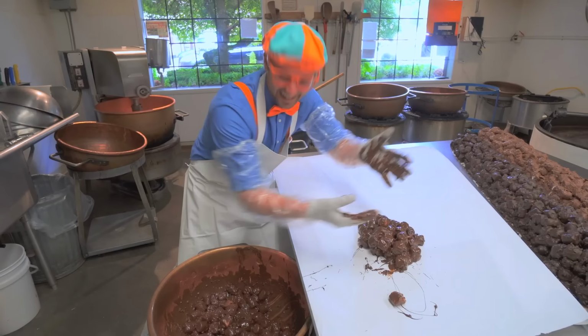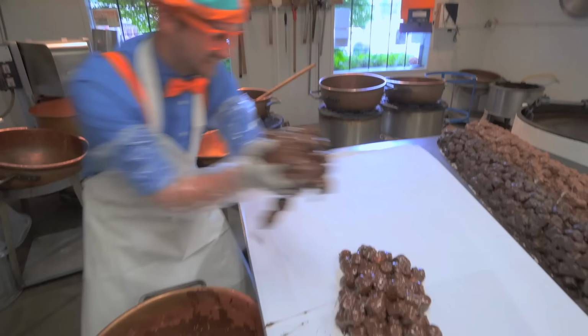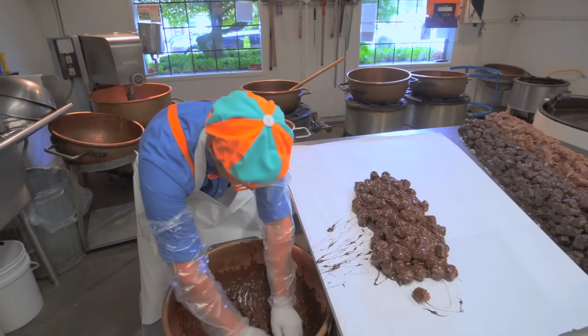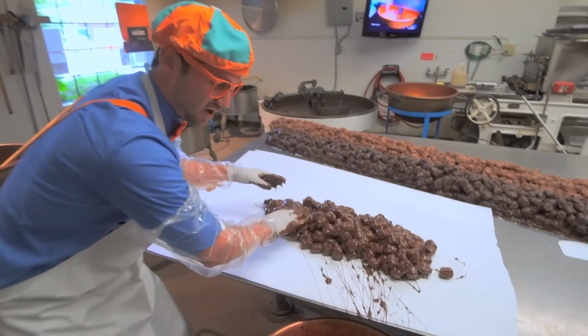Whoa! Ah, it feels so mushy. And it smells so tasty. There we go. Oh, this is so much fun. Okay, there's a little bit more. Okay. This is a bowl that I sure want to lick. Okay, a little bit more. All right. I think that's all of it.